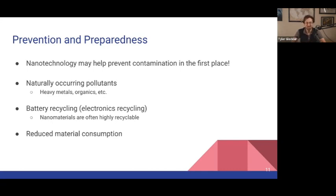The ideal is that we can use these technologies to fix our current situation and then prevent it from ever happening again, or anything like it happening again. And this takes several forms again. One of them is actually another interesting topic in and of itself, which is naturally occurring pollutants. Because when people think of pollutants, we typically think of the things that we put out there that are dangerous for ourselves and other living creatures. But there's also plenty of naturally occurring pollutants.